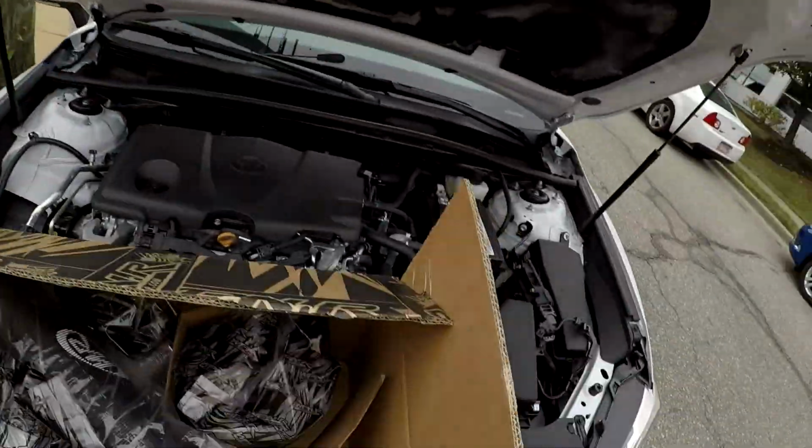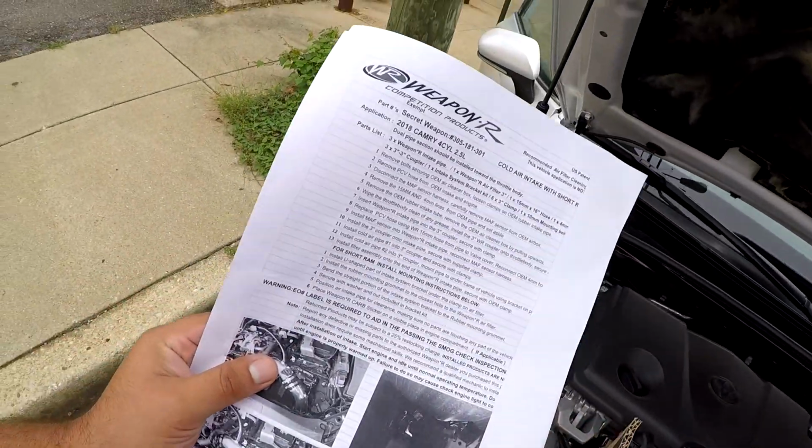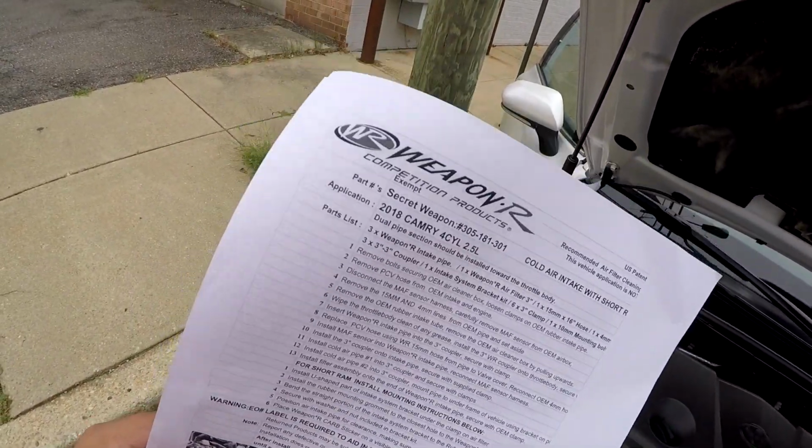Okay, so before Data just happened to find me, we're finally at his shop, getting ready to install the intake. I do want to give a shout out to Dan from Medline. He was actually cool enough to get the instructions for me from Weapon R. So shout out to you, Dan. You're awesome. Keep that customer service great.